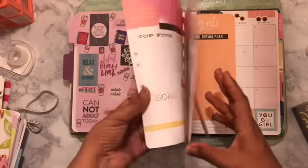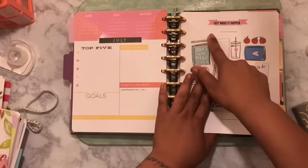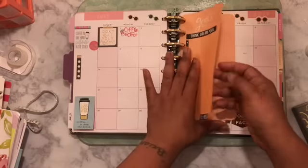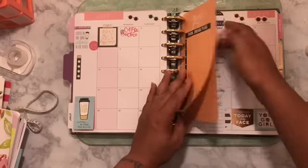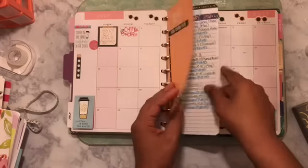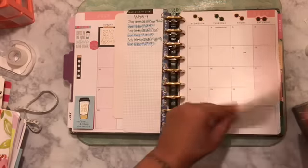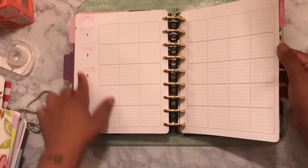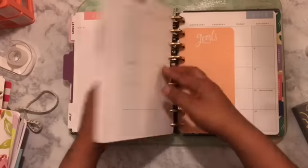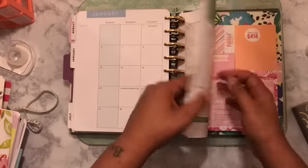So we will get started in July, and every time I see something that says teacher, I just put something on top of it. This is what my July looks like so far. I have my cheat sheet. I just have to plug in the videos that I want to do. My monthly goal sheet is right here, and then this is where the months will go. Like I said, I always go back and do the weeks over to make it work for me.